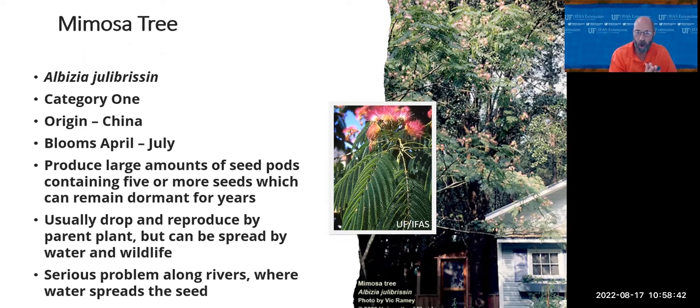The problem is this tree is technically a member of the bean family. So when it flowers, it sets seed pods with several seeds in it. When the seed pod falls and hits the ground, it breaks open. They produce huge amounts of seeds, very prolific reseeding. So this is another one of those trees that if you do have one, you will have literally millions of little seedlings popping up around it. And if it's next to the woods, it spreads very quickly far and wide. So like the slide says, it could be a serious problem along any kind of waterway, because keep in mind, water is another way that seeds and pods could be spread from one place to another.